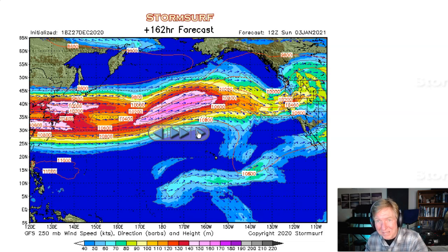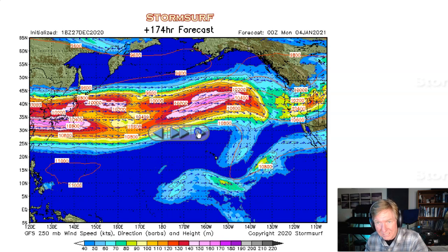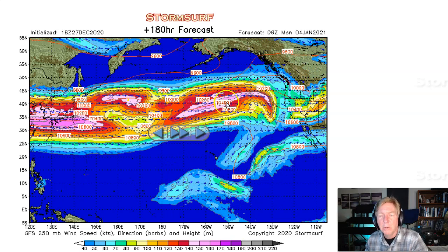Where are we at? We're out at Sunday now, a week out, and the jet still holding as we get even into Monday, though with much less wind energy in it and no real obvious troughs, just what they call a zonal flow. The jet running flat west to east from Japan right on, we'll say, about the 38 north latitude line, the whole way into Northern California. Looks like a setup for some precipitation, maybe over the long haul, and California can take every drop it can get.